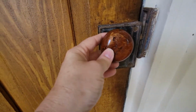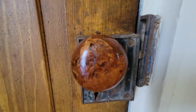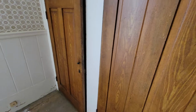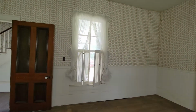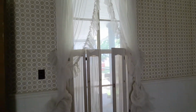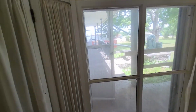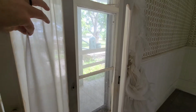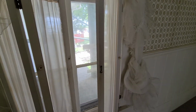Another door handle that is original. This looks to be some sort of wood. I'm not really sure, but it's super cool. That's just another under-the-staircase closet. So these windows, we're not going to keep these frilly things, but we are going to keep these really pretty shades. I don't know if this material is going to last. I'm going to try and wash it and keep it. If not, then I'll just make some more to put in there, but I think those are really pretty.